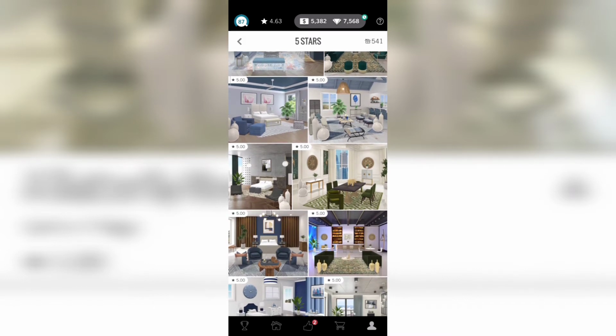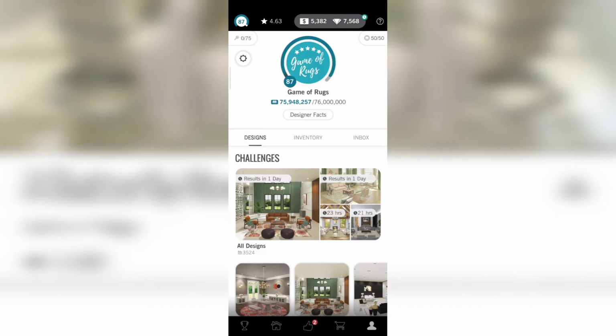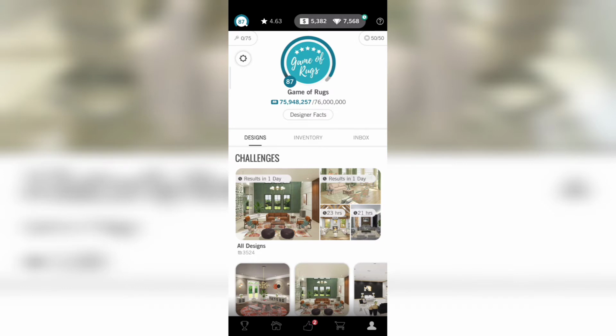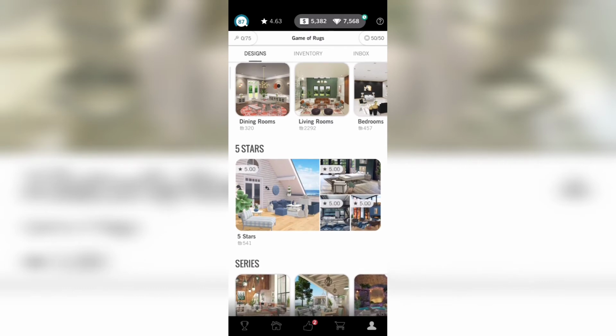I actually have two top 10 lists, both organized in the same way. Back when I did the first top 10 list, I went through all of my 5-star designs. I currently have 541 5-star designs, so that's not really possible. It's just too many to go through. So what I did was go through my last 100 5-star results, which conveniently lines up with the last year of results, because when I went back through my 5-star results, it was somewhere around Christmas of last year. And we're nearly at Christmas this year. So, without further ado, I am going to take you through my top 10 rugs for 2021.